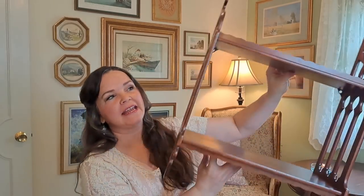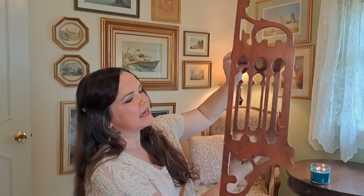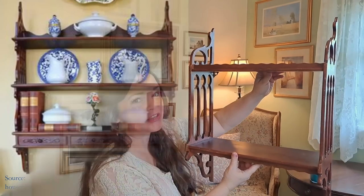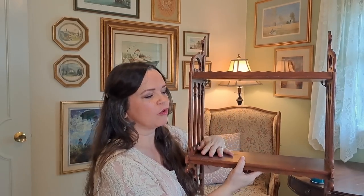The last item on our practical list bridges into the decorative, and it is this beautiful antique shelf. I saw an inspiration picture very similar to this years ago on Pinterest. And when I came across this shelf, which I believe was between $7 to $10, I snatched it up. And I have plans to use this for organizing my fabric in my sewing room.